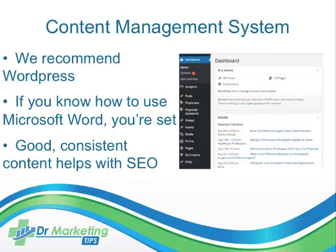So another great thing about WordPress is that it's very easy to extend the functionality, meaning that you can add in plugins, they're called, and if you look on the right side there, there's an analytics plugin, there's a forms plugin, there's an FAQ plugin, and it goes on and on, and it allows us to customize the functionality of the website for the particular practice need.